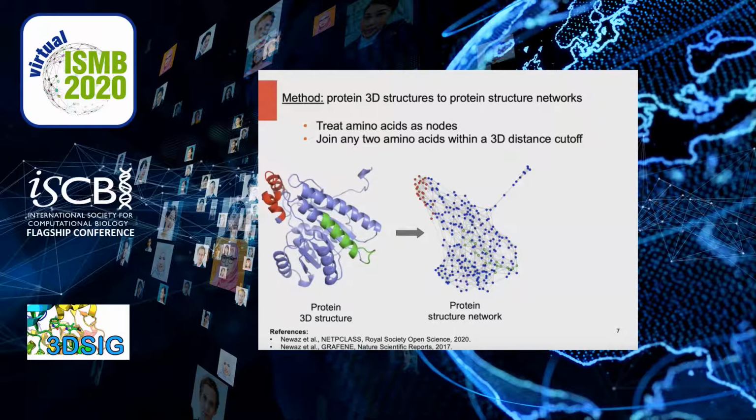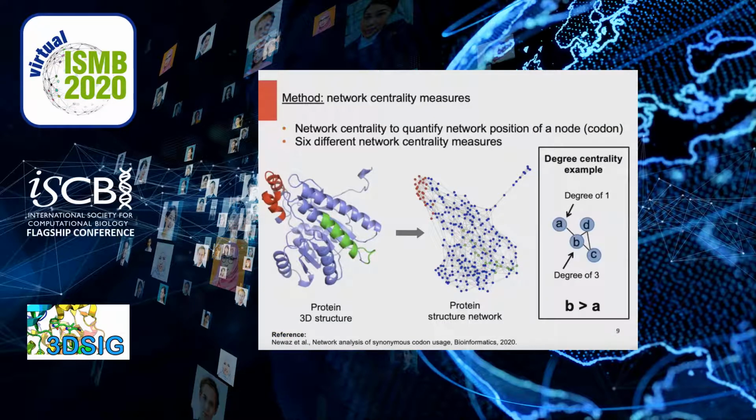To rank the importance of an amino acid in a protein 3D structure, we model protein 3D structures as protein structure networks. In a protein structure network, nodes are amino acids, and two nodes are joined by an edge if the corresponding amino acids are close enough in the 3D structure of the protein. Note that in our previous work, we have already shown that protein structure networks can correctly capture the 3D structures of proteins.